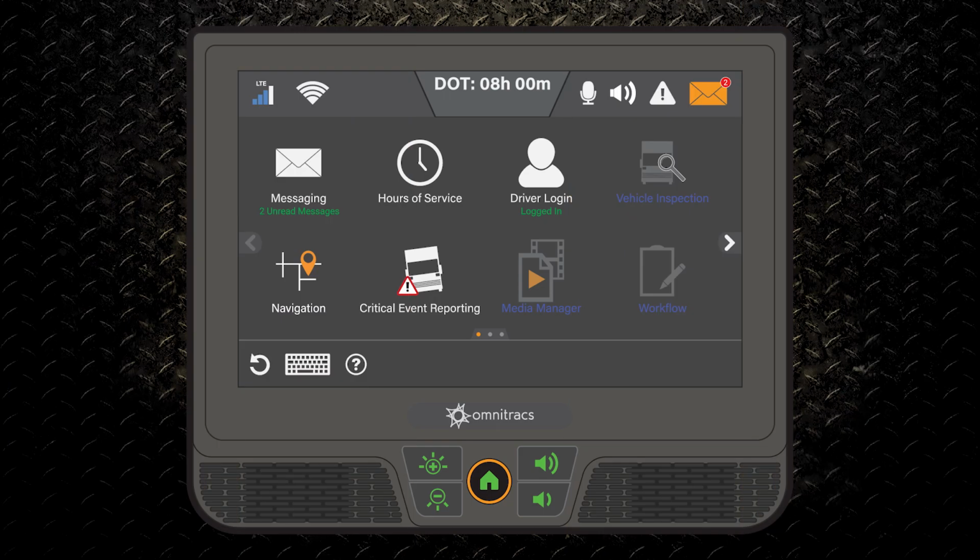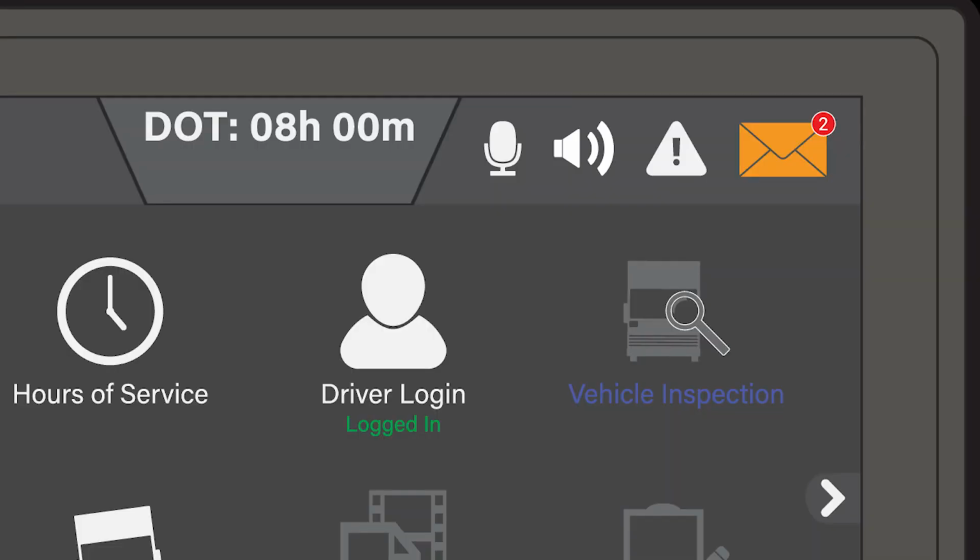Messages can be received with different priorities. The highest priority message is indicated by its color. When you read the highest priority message, the next highest priority message lights.